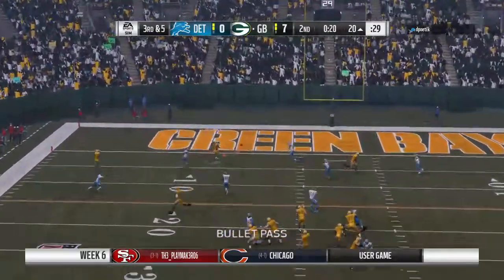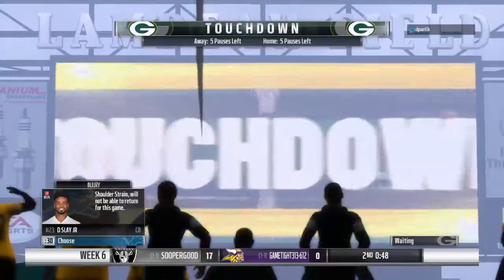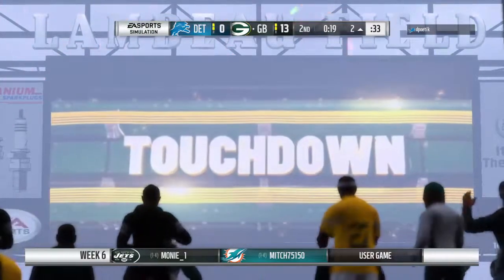Throwing is Rodgers. And he's got it. It's caught for a Packers touchdown. Marquez Valdez-Scantling as the first half is winding down. And the Packers add on to their lead.